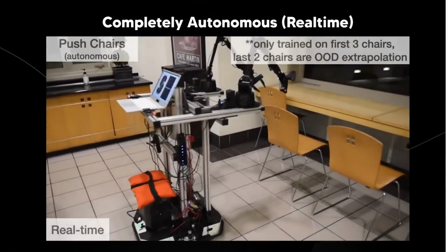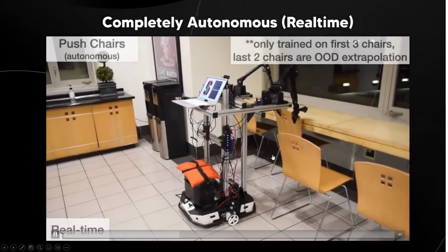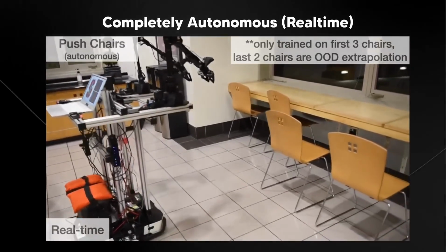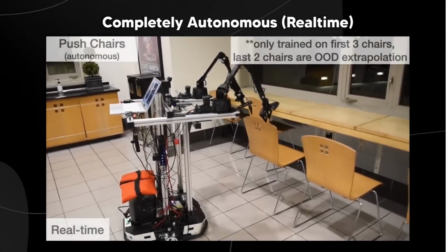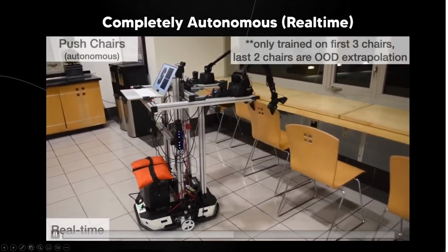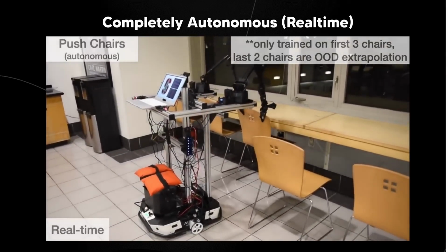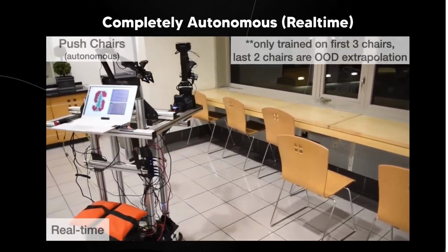it's important to know where we currently are, because even at this speed, I still do think that it is pretty impressive, because although some humans could do it faster, this is still something that looks to be very effective at not only completing tasks effectively and not only controlling robots with a very precise grip. And then what we have as well about this was that it was only trained on the first 3 chairs, and the last 2 chairs are out of data extrapolation.